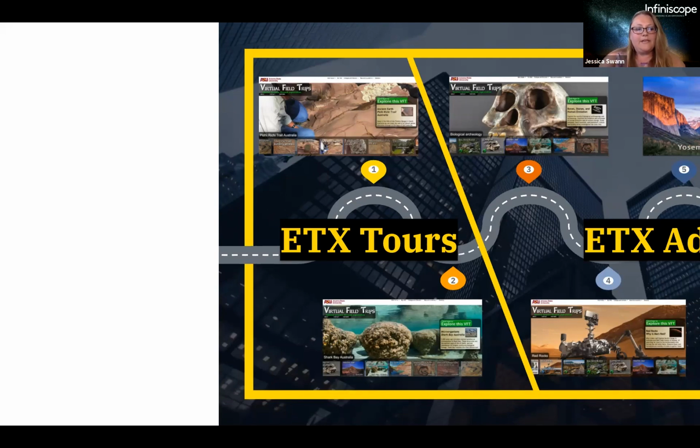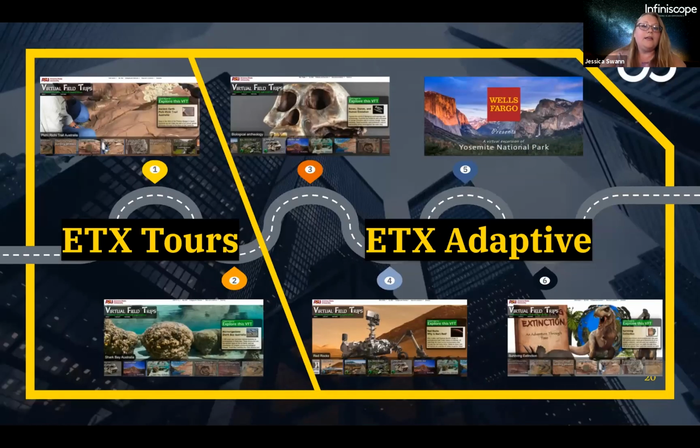So that is the VFT website. The virtual field trip website actually came before Infiniscope did. And much of what we based our proposal on for the Infiniscope project did in fact come from that virtual field trip website and another community built on higher ed principles.